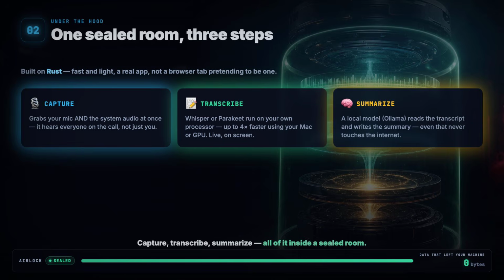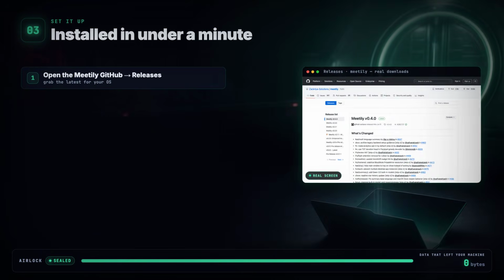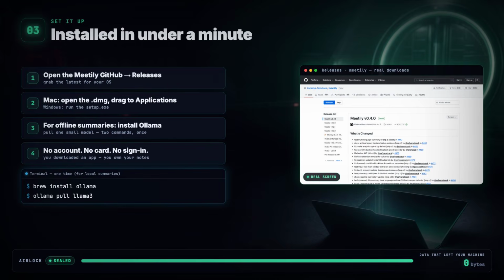Now let us actually set it up. Installing it is honestly the easy part. So let me walk you through it exactly. You go to the Meetily GitHub page, you open the releases section on the right, and you grab the latest version for your system.